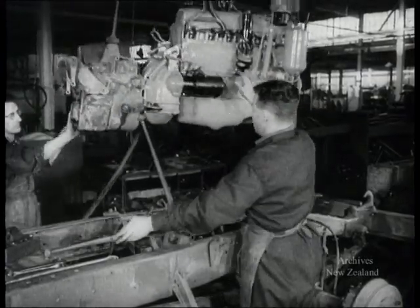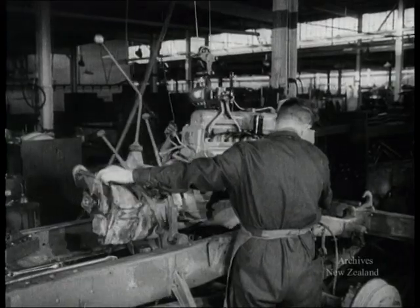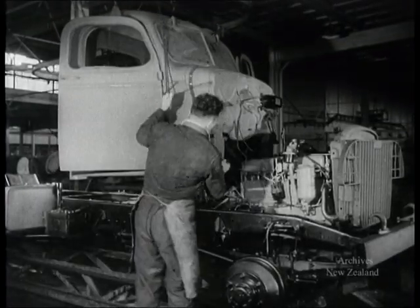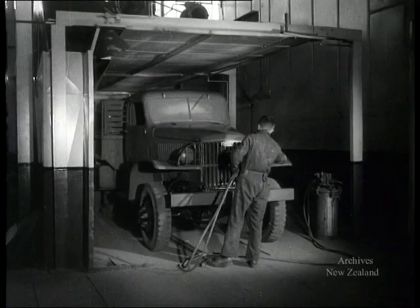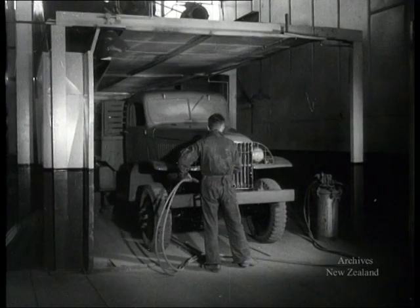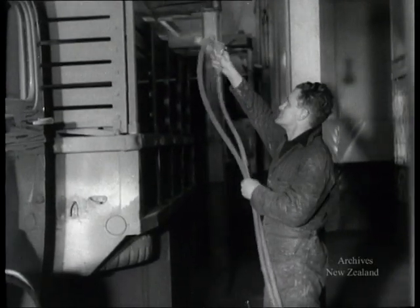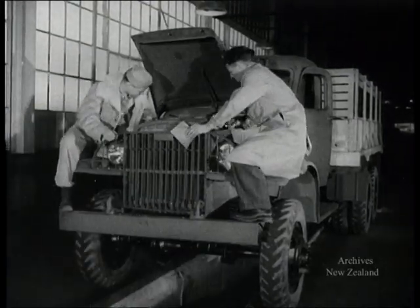Engines are replaced after a thorough stripping. Cylinder blocks have been cleaned by total immersion in cleaning fluid, and every part of the engine is as good as new. Here, too, is a rigid inspection by Army Ordnance inspectors.